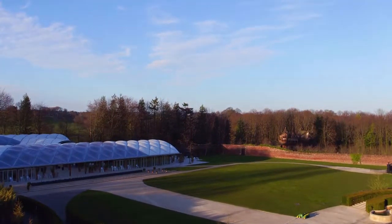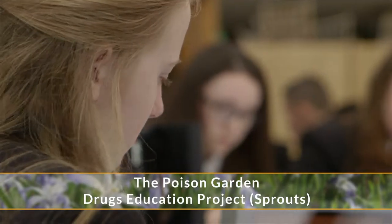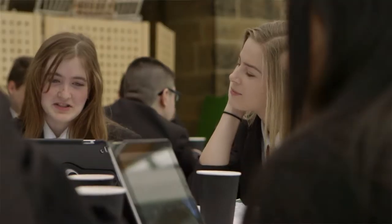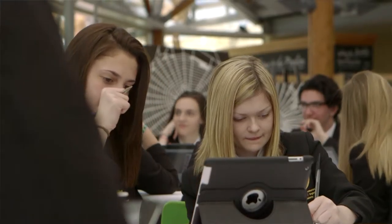So many projects that we do, all of them have a different meaning to the user. If you have a look at the sprouts, for example, the kids coming in learning about drug awareness, they probably get taught a lot of that at school. But when they come and see the poison garden and get hands on, the way we use plants, spiders and drugs as an example of how drugs can impact your life, all of a sudden to see it practically, and actually see poisonous plants, it just hits home more.